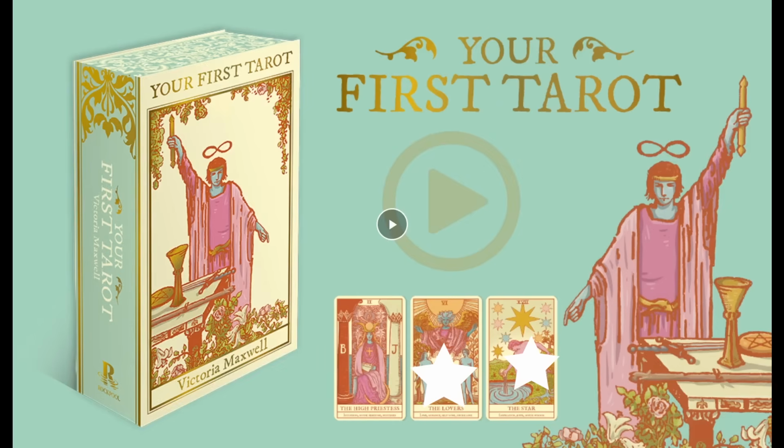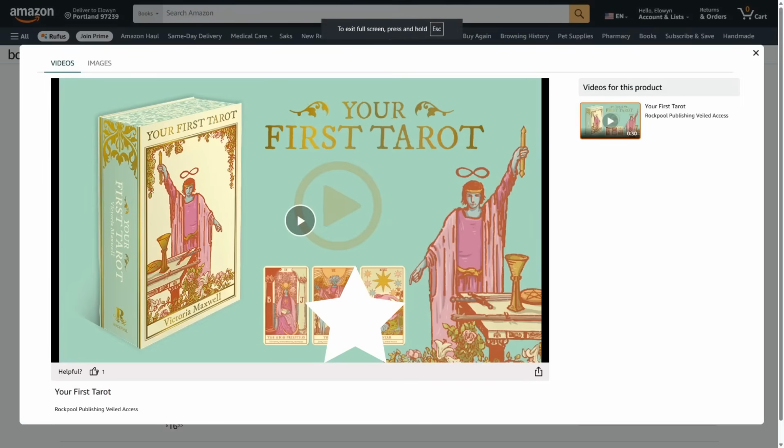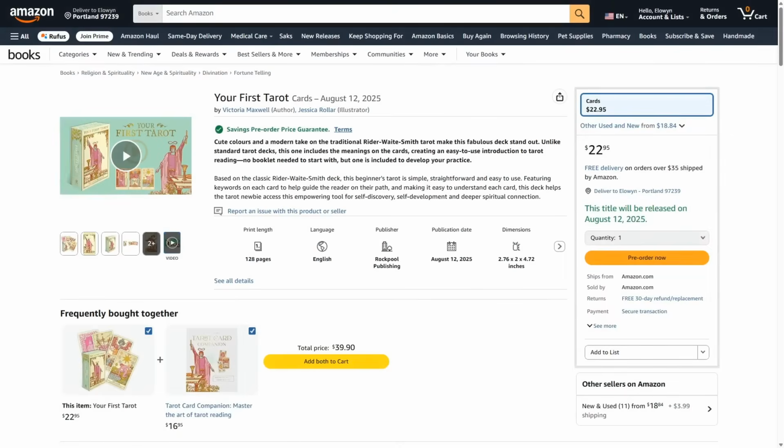Now I also see some color variation between this image and the image in the video, so I'm not sure what's more accurate. I know you can change color settings in cameras and in editing, so I don't know exactly what they will be like, but I look forward to seeing some flip throughs. So very exciting. Looks like it could be a promising first tarot deck, especially if you do not like those traditional colors that are used in the Rider-Waite-Smith original decks. So that's a look at your first tarot.